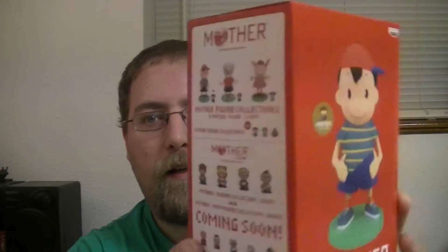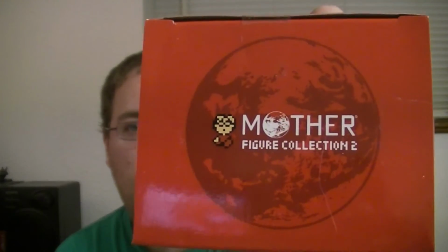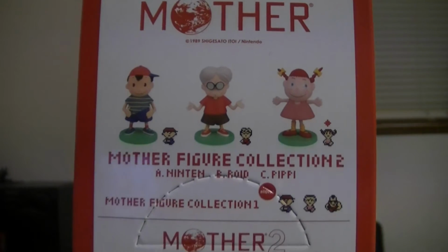Here's Ninten from the second set. There's no difference, no change. It would have been nice to have the bat or some accessory or some different pose or something like that. I'm not sure why Banpresto decided to do that, but there it is. There's Lloyd. And here is Hippie. Kind of a creepy figure. And then the set.